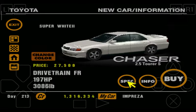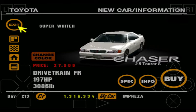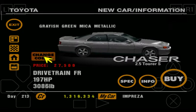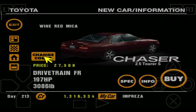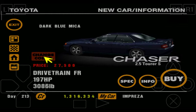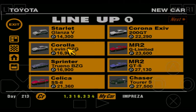By the way, the Chaser 2.5 Tourer S colors: Super White 2, Silver Metallic, Grace Green Mica Metallic, White Pearl Mica, Wine Red Mica, Dark Green Mica PIO, Dark Blue Mica, and that's it.